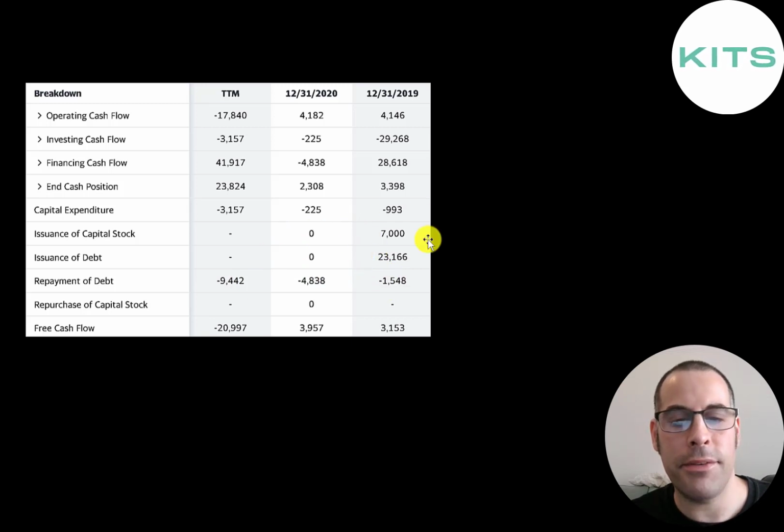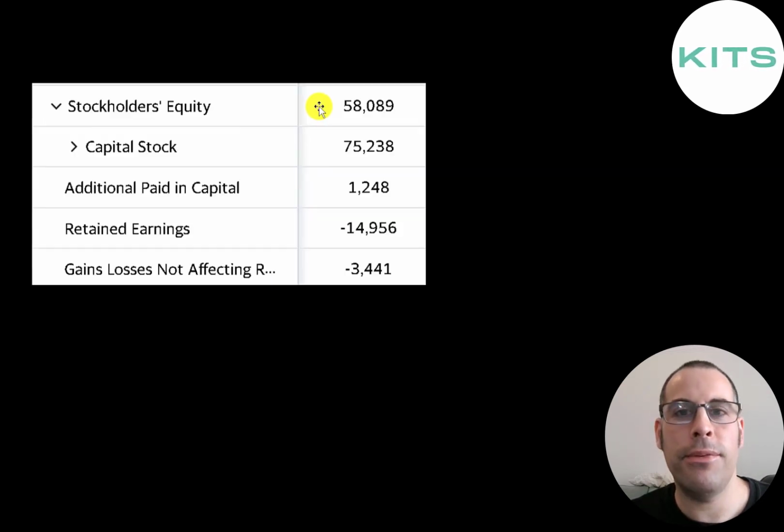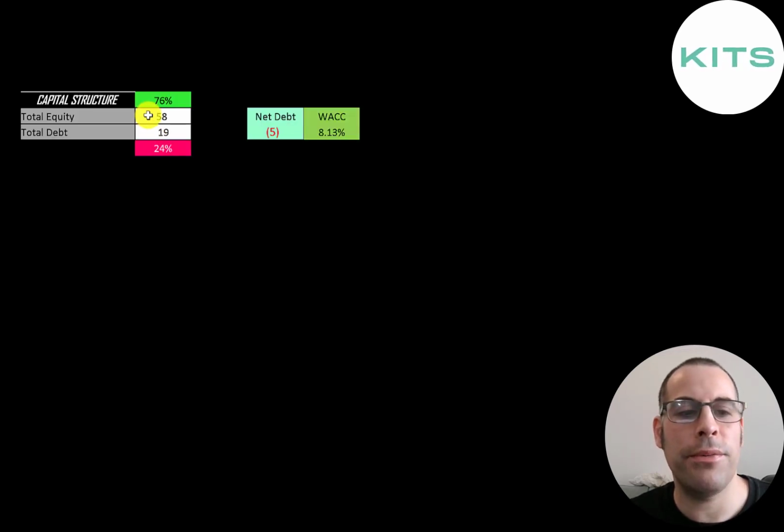And they also added $7 million of capital stock. They have $58 million of equity on their balance sheet. They raised $75 million from issuing stock, and they lost $15 million from running their business. Let's look at the capital structure. $58 million of equity, $19 million of debt. They're 76% equity, 24% debt. And it looks like they could pay off all the debt with the cash on their balance sheet and still have $5 million of cash left over.